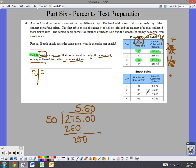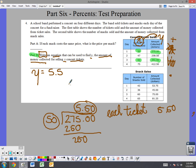So what I'm really doing is, that means each ticket, oh wow, each ticket equals $5.50. If I want to find out the amount of money collected, I'll just do 5 5/10 and multiply that by x, because the inverse of division is multiplication. I wouldn't divide to find how much money I collected. I found out money collected divided by 50 and realized each ticket was $5.50. So to figure out how much money I would make, I would take 5.50 and times that by x, which in this case is the number of tickets, to get y, which is money collected.